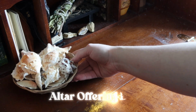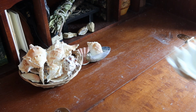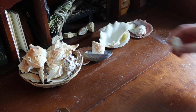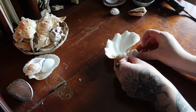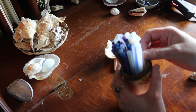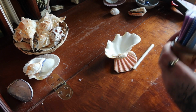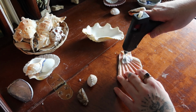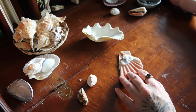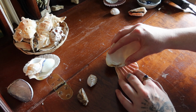Shells are just beautiful and every single one is a piece of art. And to me, they represent the divine feminine that I so deeply connect to the element of water like nothing else in nature. And so the first thing I wanted to craft was an altarpiece / offering bowl made from some seashells I thrifted recently. And I wanted it to be as natural as possible, so I simply glued the shells together with a hot glue gun so I could always detach them from one another.